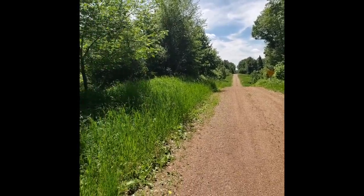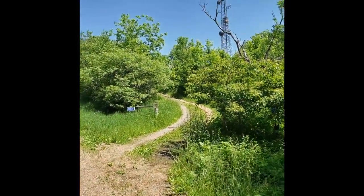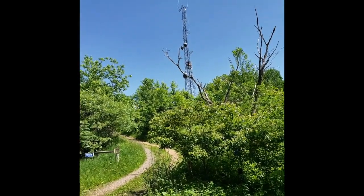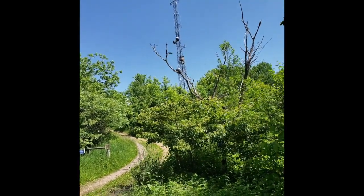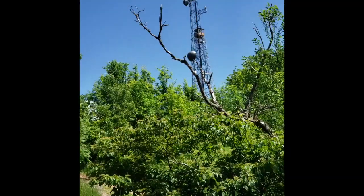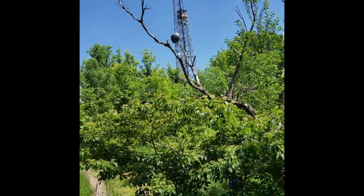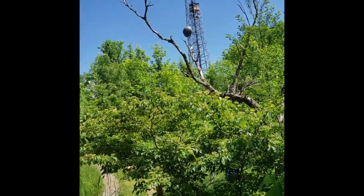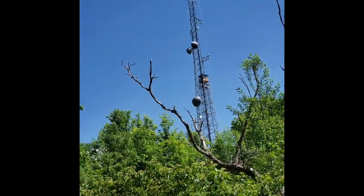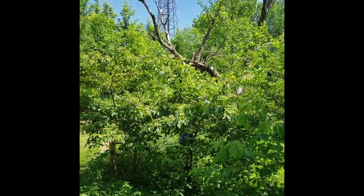But interesting, back this way, there's a cell tower, and if you can see behind it is a forest fire lookout tower. They're kind of both in a row from here, but that's what that is. That's kind of cool. Okay, that's it for today.